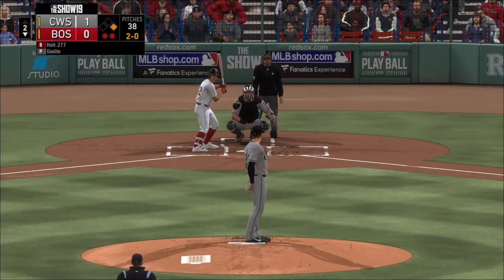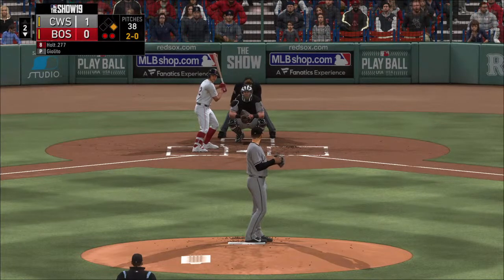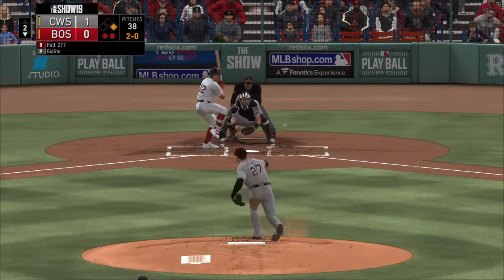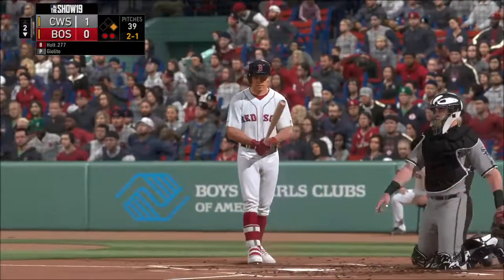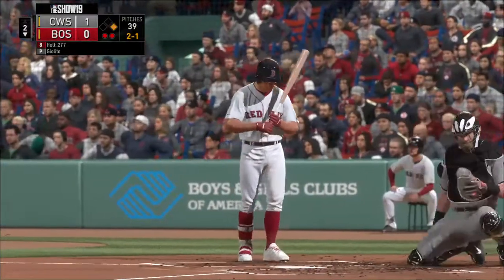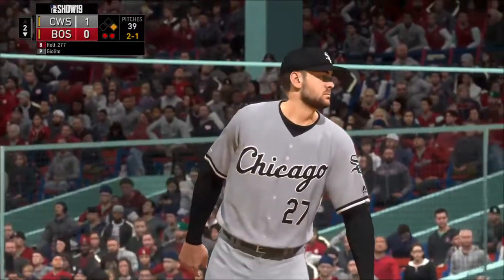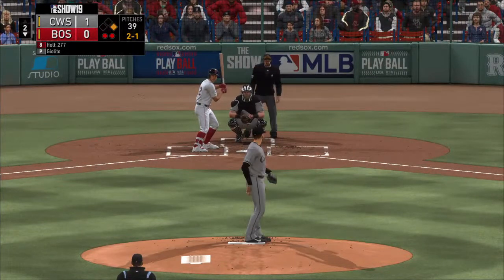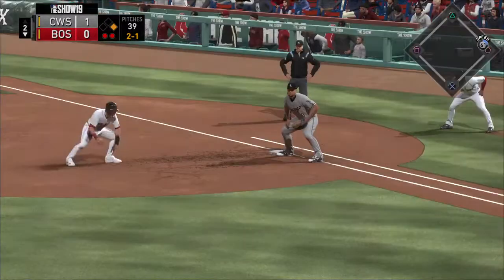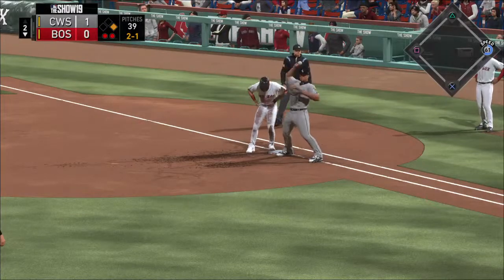2 out with the man at first. Good release on the circle change. 2-1 now. Love the pitch call there. 2-0. You know the guy's geared up for a fastball, and you drop a changeup in the zone. That's going to be a tough pitch to handle. Now a move over to first, and he has to dive, but he's back in easily.